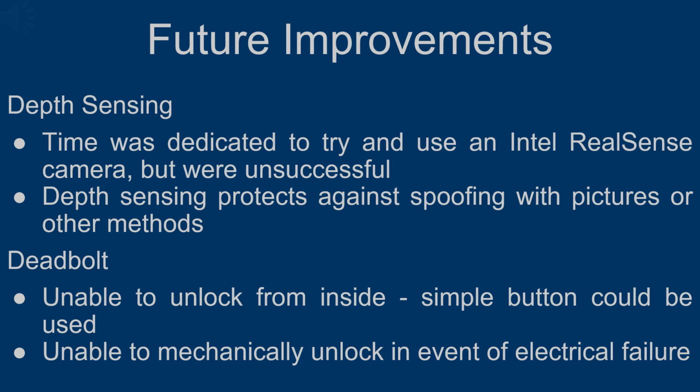With regards to the main system with the Pi 4, an improved processor with compatibility with Intel's RealSense SDK would help remedy the issue of recognition time, as well as allowing for depth sensing capabilities using Intel's RealSense camera line. While there are other areas for improvement, these are the areas that would bring the greatest improvement to the system given the project's goals and deliverables.